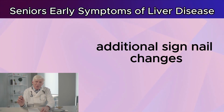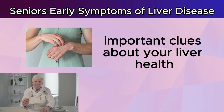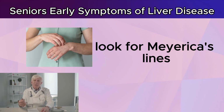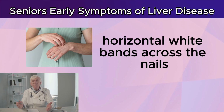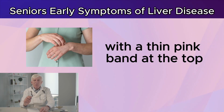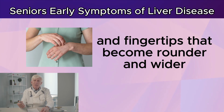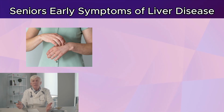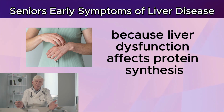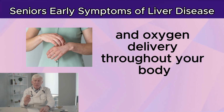Additional sign: nail changes. Your nails can also reveal important clues about your liver health. Look for Muehrcke's lines, horizontal white bands across the nails. Terry's nails, nails that are mostly white with a thin pink band at the top. Clubbing, nails that curve downward, and fingertips that become rounder and wider. These nail changes occur because liver dysfunction affects protein synthesis and oxygen delivery throughout your body.